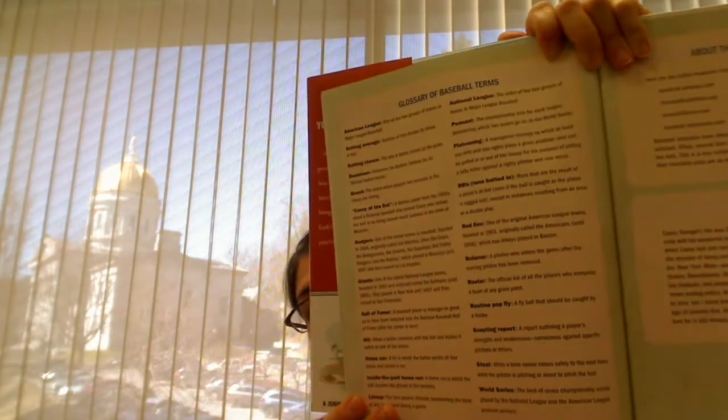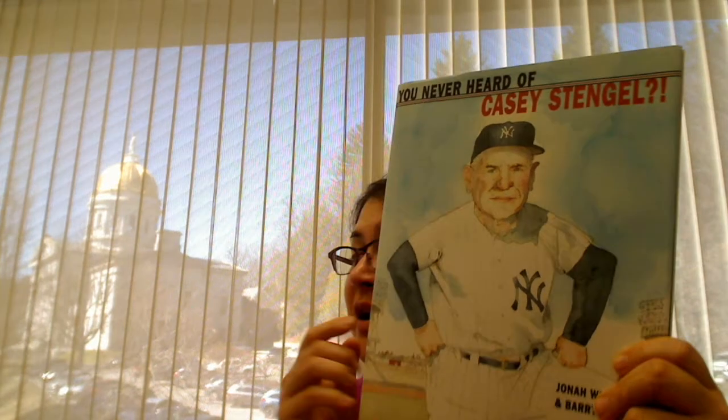There's a bunch of statistics, there's a lot of words in the back, a glossary, and I think this could be good for your reluctant readers, or for kids who just like nonfiction, or who are obsessed with baseball and only want to read about baseball. This one could be a good book in your list. Also, if you need biographies, this could be a good one. It's a little light on facts, but it could be good for lower elementary, or for the beginning of a project.